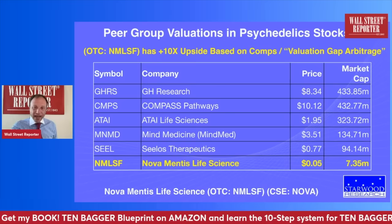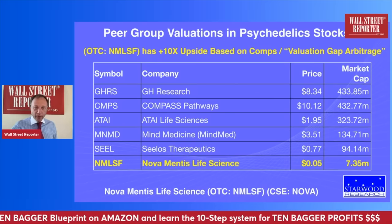Some of them are trading at, as you can see on the screen, 400 million, 432 million, 300 million, 130. The cheapest one right there at the bottom of the screen is $94 million. And Novomentis is under 10 million. Actually, $7 million is the valuation right now. That's right, under 10 million.